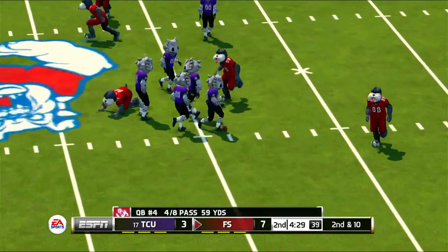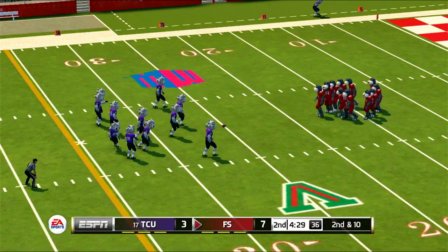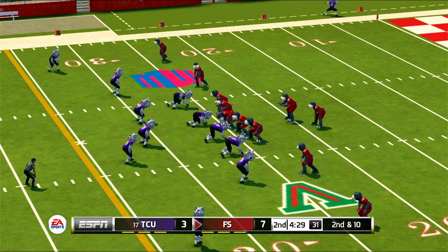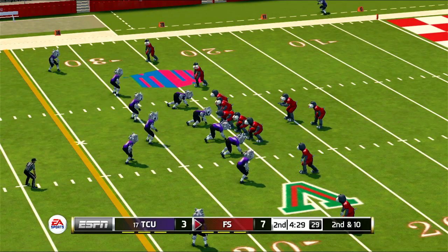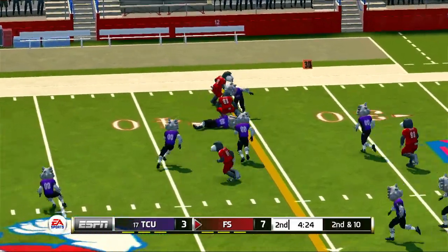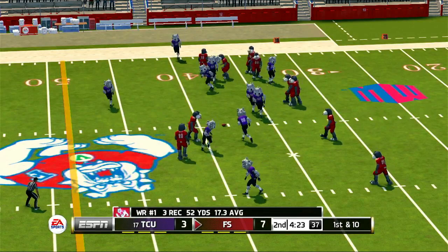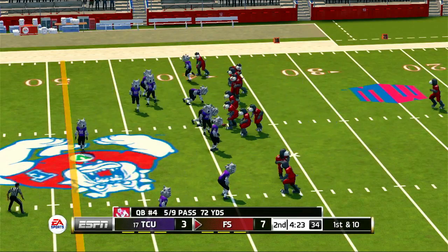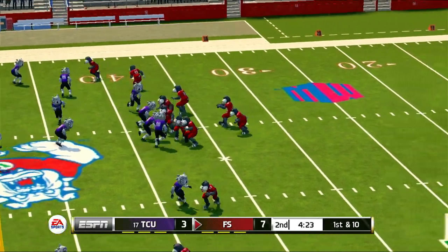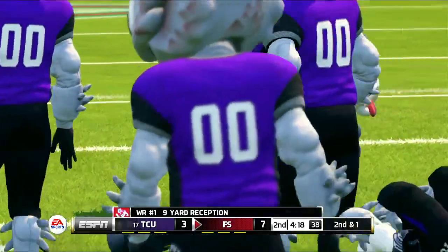Quick throw onto the receiver, incomplete. Second down, 10 to go. Ball on their own 25. Makes the grab past the marker. Tackle at the 38-yard line. And down he goes at the 47-yard line.